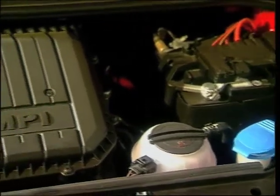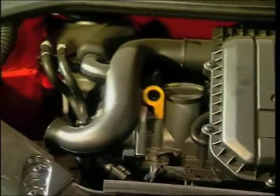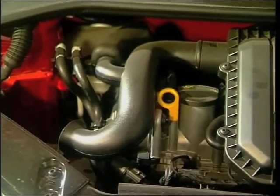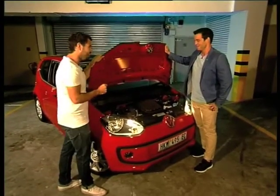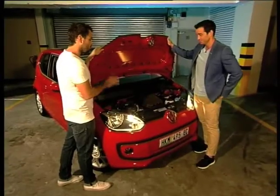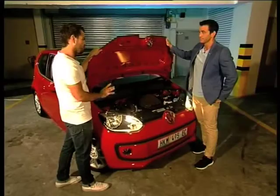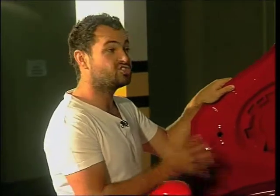It's a 1-litre, 3-cylinder petrol engine. It produces just 55 kilowatts and 95 Newton meters. I'm pretty sure I generate that on a bicycle. So I'm guessing it's a lot lighter on fuel. It is very light on fuel. Volkswagen claim 4.7 litres to the 100. My test car is getting about 6.3, which is not bad. But the reason this engine works so well is because the car is so light. It only weighs about 800 kilograms.